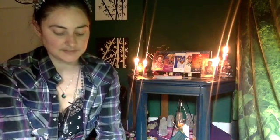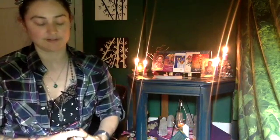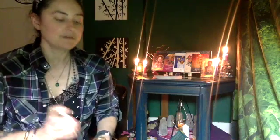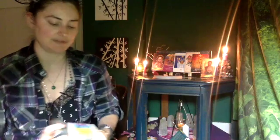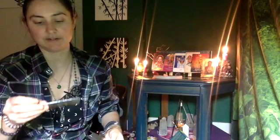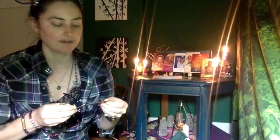So this is just a card for some additional guidance for the new moon in Aquarius. For whoever's watching now, whoever will watch later. This is one that just wanted to pop out. Interesting. Honesty.